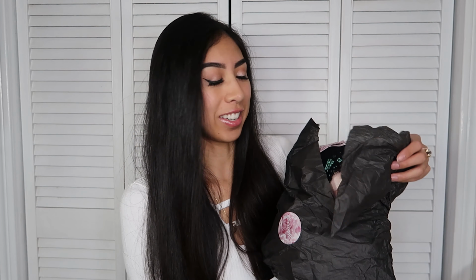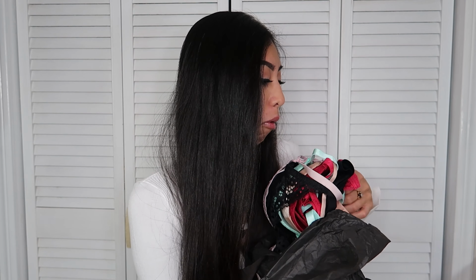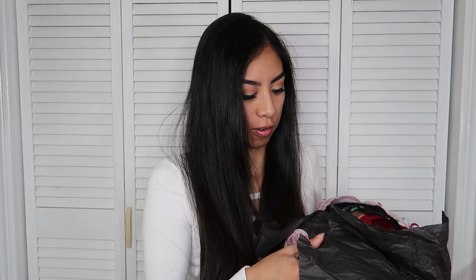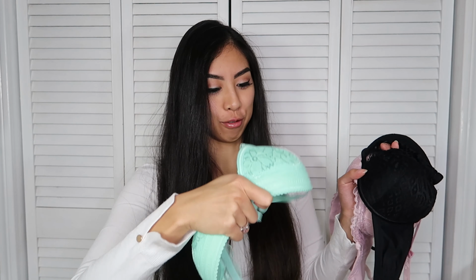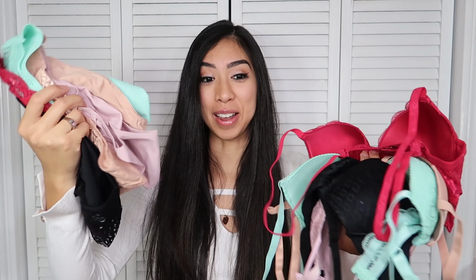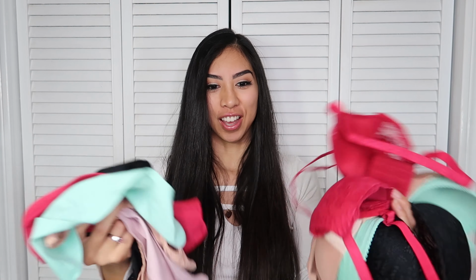There's a lot of stuff in here. Oh my goodness, I am so excited. Oh wow, that's a lot of stuff. So let's just count the items. 1, 2, 3, 4, 5 bras and 5 matching panties. I am so excited. I was on the hunt to look for new ones, so this is perfect. These colors are just amazing. Sorry, I'm just in shock. I love how beautiful they look.